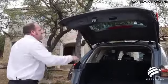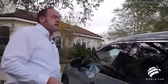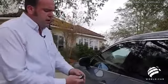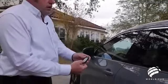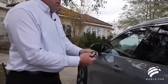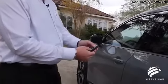Now, if we come over this direction, you'll see on the driver's side, it looks a lot like the passenger side. You do also have your Nissan Intelligent Key, which is going to give you the remote keyless entry, like on this one. Your lock, unlock, your button to be able to open up your rear tailgate. So that's the fourth one. Panic button, and then also an engine start.